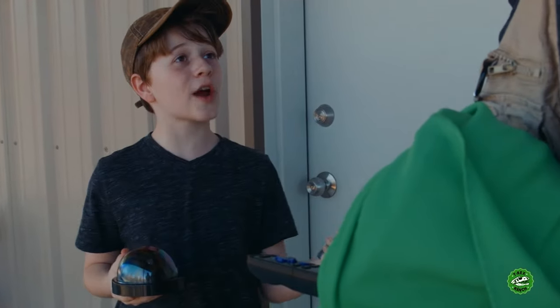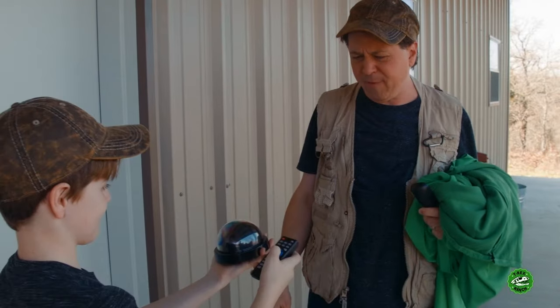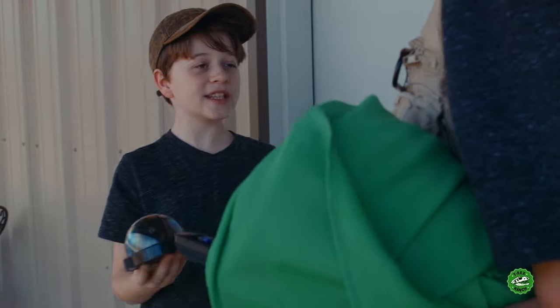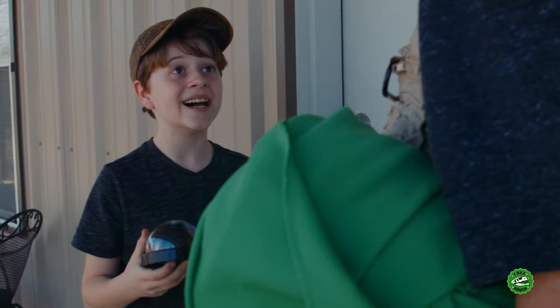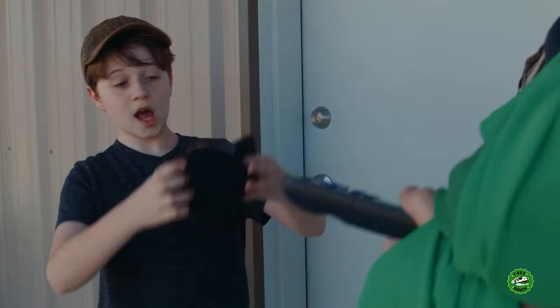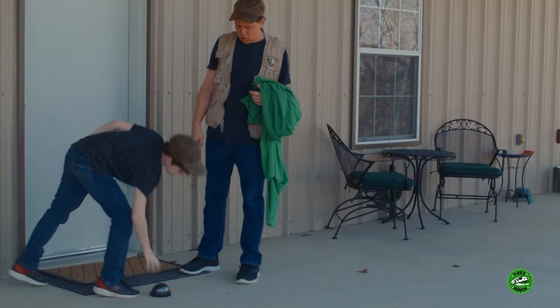It's a holographic projector! A holographic projector? What, are the dinosaurs gonna watch movies with that or something? No, it's used to scare away T-Rex. Oh, wait, how is that gonna scare away T-Rex? Just a little hologram. T-Rex isn't gonna be scared of that. I'll show you. Oh, watch this.